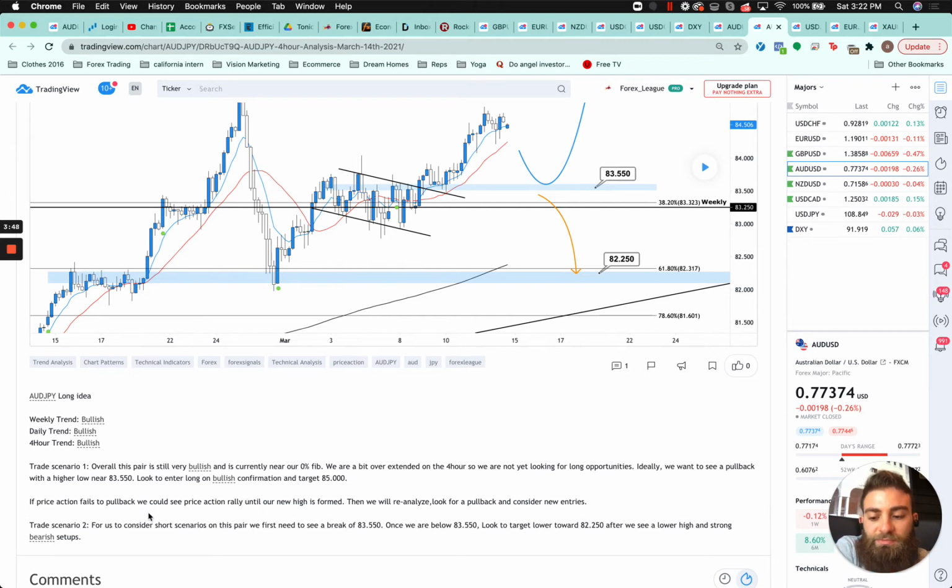If price fails to pull back, we could see price action rally until our new high is formed. Then we will reanalyze and look for a pullback.